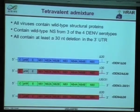This is a closer look at the vaccine itself. So for dengue 1 and 4 serotype that's in the vaccine, a 30 nucleotide deletion in the untranslated region of the 3' end was done. And the studies that were done early demonstrated that this resulted in sufficient but not over attenuation of those virus strains. For the dengue 3, it wasn't quite sufficiently attenuated, and there was an additional deletion done. And for dengue 2, the simple 30 nucleotide deletion did not result in sufficient attenuation.